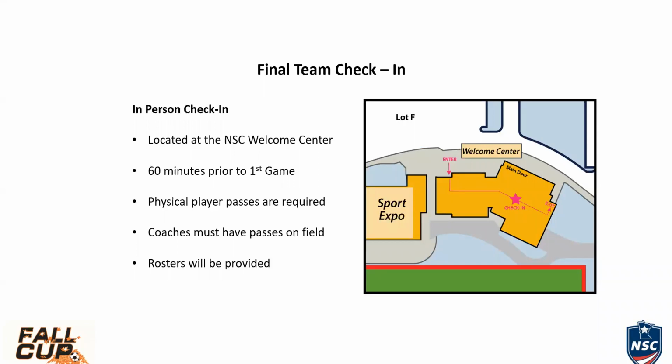It will be located at the NSC Welcome Center, which is the place where the tournament headquarters will also be located. You'll enter through the Institute for Athletic Medicine, and then you will be directed through to our headquarters location, and then you'll exit the building out of the east side of the Welcome Center. You'll need to bring your physical player passes to final team check-in. You'll need the coaches' passes at the field. And once your rosters are finalized, you'll receive those tournament rosters, which you'll bring with your player passes to the field for each of your games throughout the weekend.